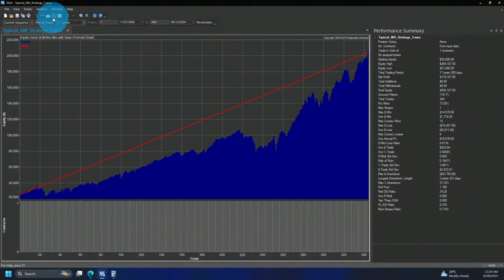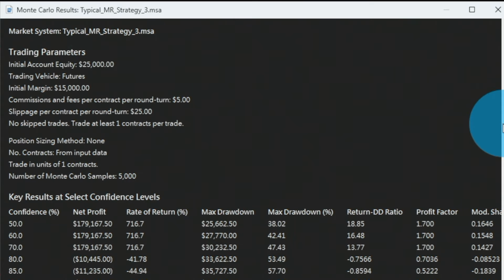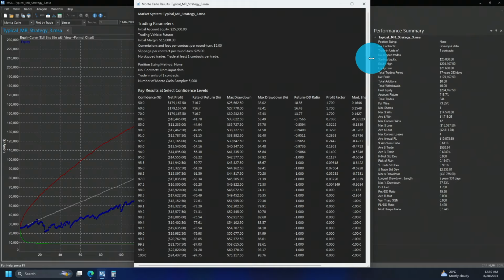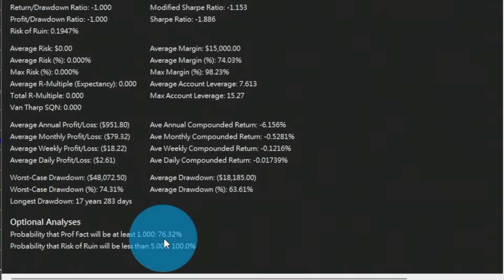So if I do Monte Carlo testing here, starting with $25,000 to trade this strategy, taking into account all the possible equity curves in the future, and I run a 5,000 simulation, this is the result. I have a 76% chance of ending in profit. That means there is a 24% probability that my account will be wiped out at some point. Even though the strategy is good, this is because of leverage.